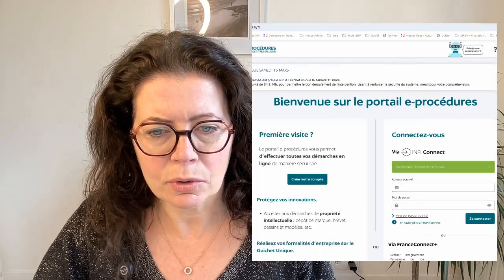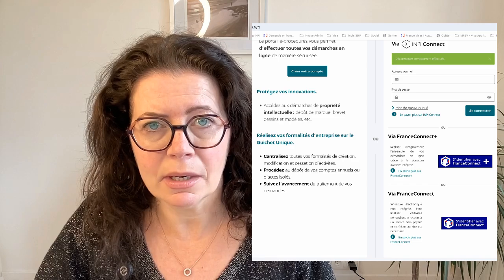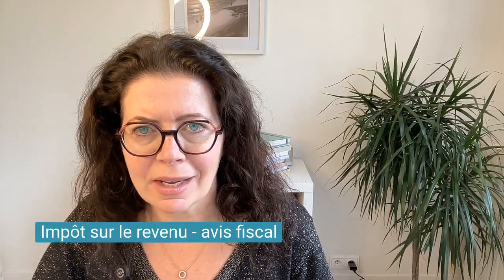So it looks simple, nice and easy. But as you can see from the start, when you create your account, it's showing you to connect via France Connect Plus or via France Connect. As an expat shortly landing in France, you won't have access to France Connect or France Connect Plus. You need to have filed at least one French income tax return, impôt sur le revenu, before you get access to this. So you'll be using the first option, créer votre compte, but just know that in the future, if you want to update, change the address, change your trading name, or close the business down, until you file your French income tax, you're going to really struggle to do the update.